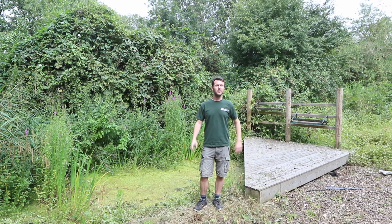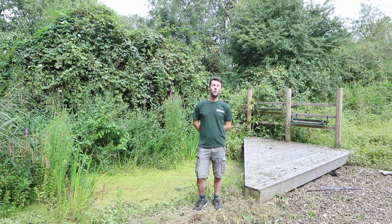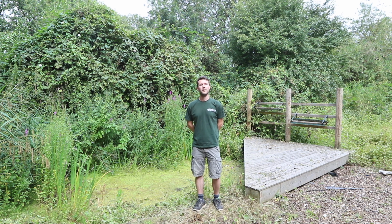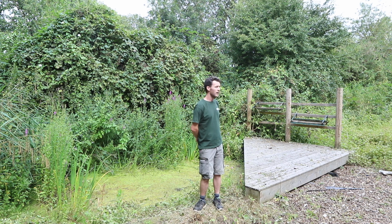So we've come down into the education area on site, and this was developed in 2016 as part of one of our corporate sessions with Ford, and they brought 100 volunteers, which was our biggest volunteer session that we've ever run, and they did lots of different projects on site, developing the site for educational purposes.